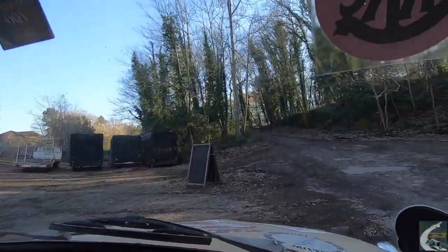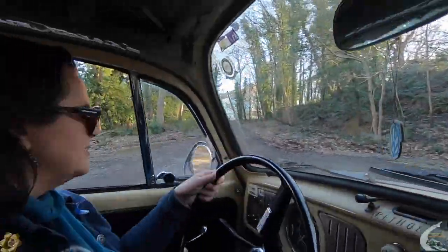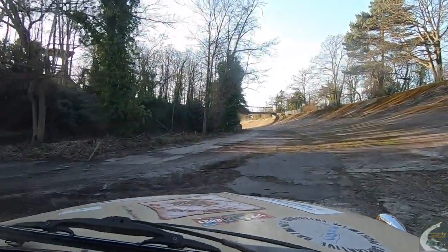But most of the reason for choosing this car was the reaction I get from other people. Because everybody smiles when they see Pedro coming. And quite often they stop and help when I break down.